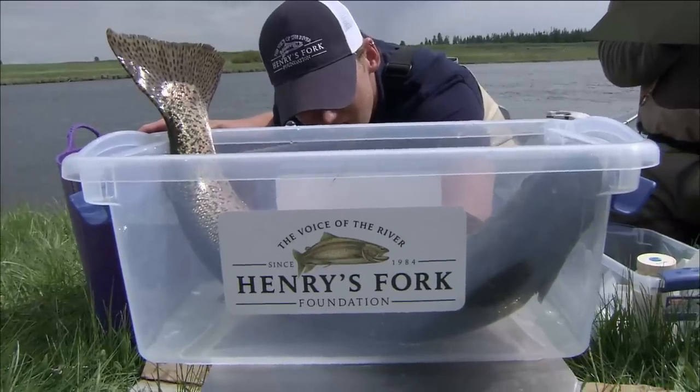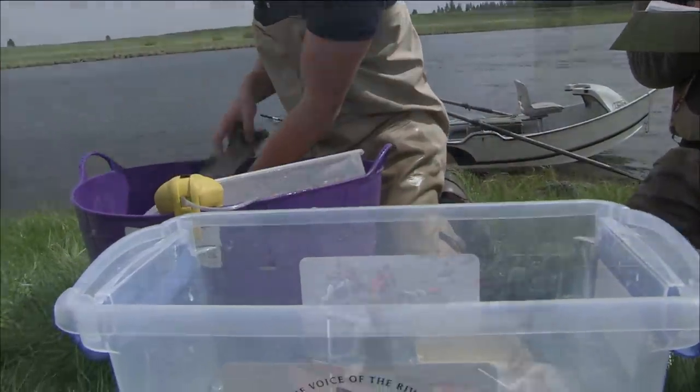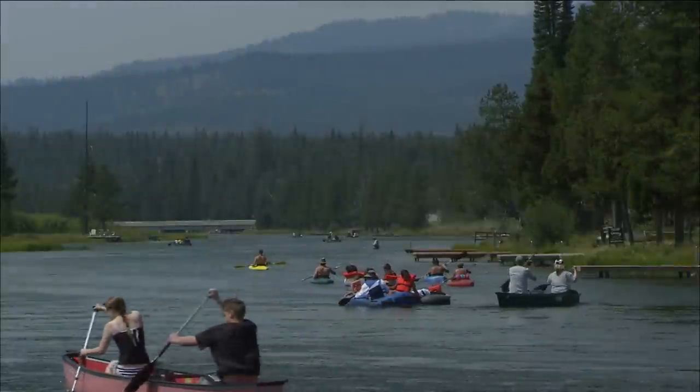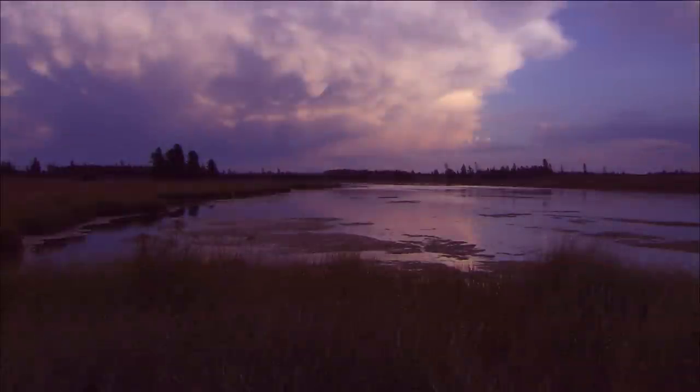And there's a sense here that people are really making an effort to help Henry's. Getting what everybody wants out of this water is dependent on everybody working together and meshing their values together. Outdoor Idaho explores the Henry's Fork of the Snake River.